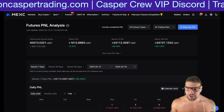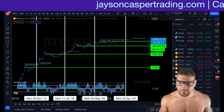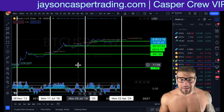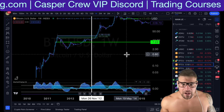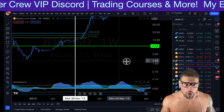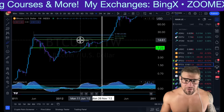Let's get into the price action. Bitcoin right now is making history and is breaking a 12-year pattern, and we have never seen anything like this. And the pattern is the following. After every single bull and bear market cycle, the Bitcoin price gets a major rally only to reject and correct about 40 to 50% at the key Fibonacci level.